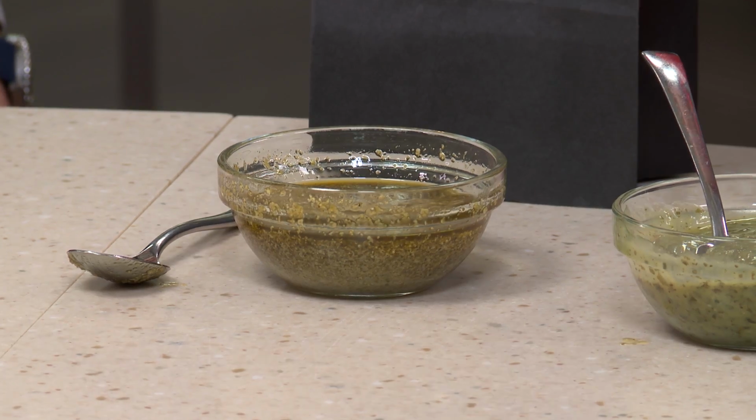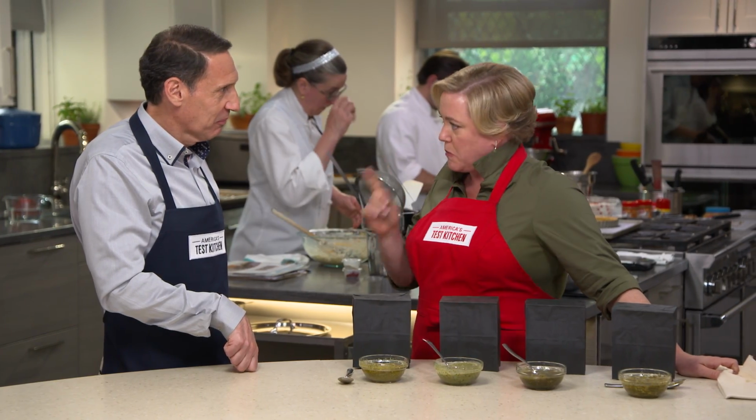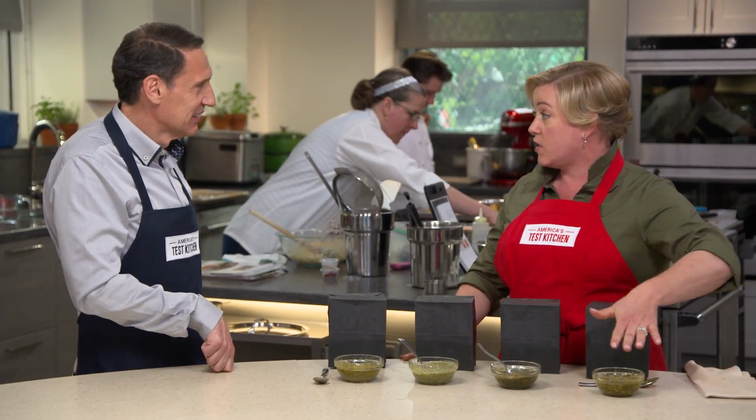This one was downright awful. It was harsh, it was vinegary, it was acidic. It didn't taste like pesto at all. Now, I heard you mention spinach earlier. This one almost tastes like spinach dip to me. It doesn't taste bad, but it doesn't taste like pesto.